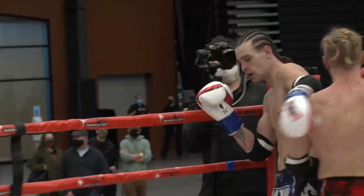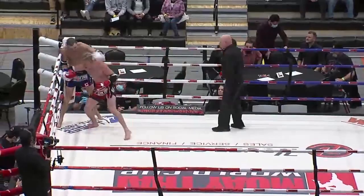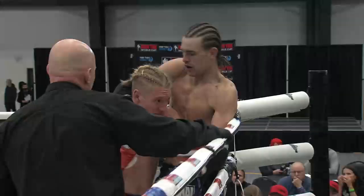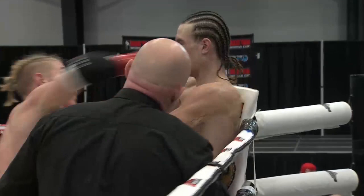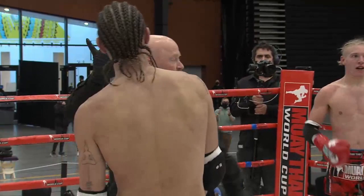Punch. Big spin elbow, punch behind the head from Noah Butterwick. Oh boy, Evan's in trouble. Oh man, this is going to be finished. See, the ref needs to step in. Oh boy, Evan is still very wobbly here.